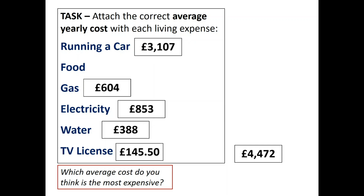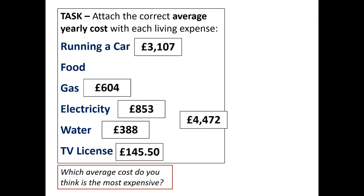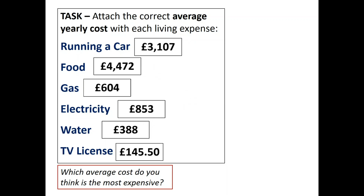So during the lockdown, CBeebies and all the things that they did to try and help you work while you were at home, all the studying that you were doing while you were at home, is paid for using the TV license. Last one then, £4,472 is the average yearly cost for food for an adult. Okay.